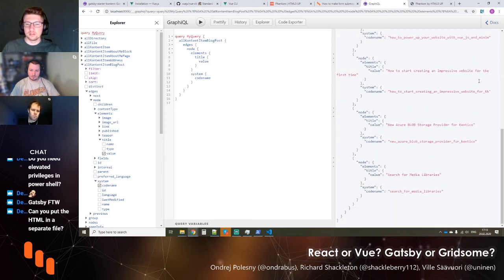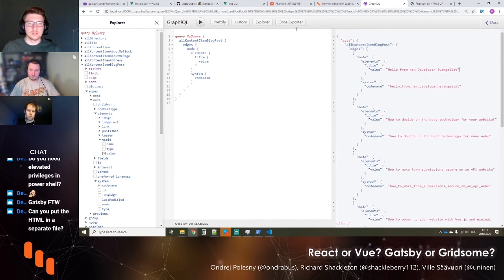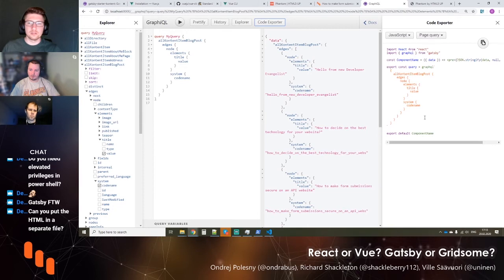Yeah, and if you click on Code Exporter at the top, on the right side it'll give you code snippets. So if you're a beginner coming into this, you can see how you can go from the Graphical Explorer straight into code as well. Cool. Okay, I'll just grab that. That's actually a really nice feature.